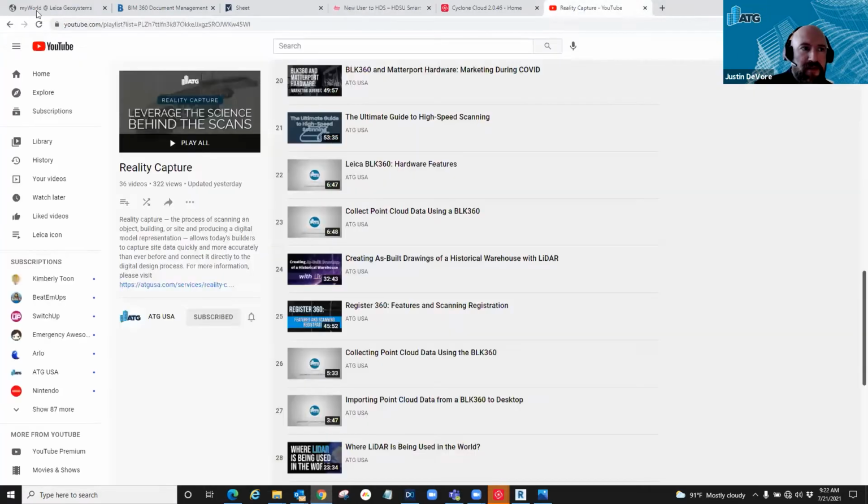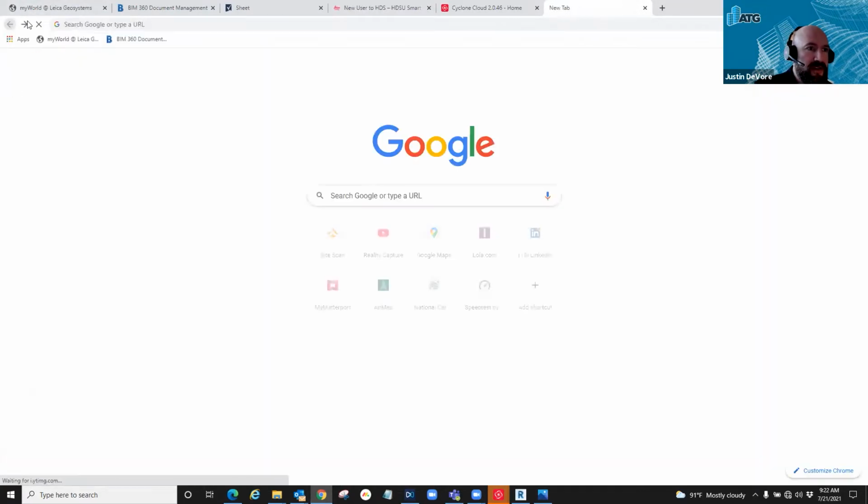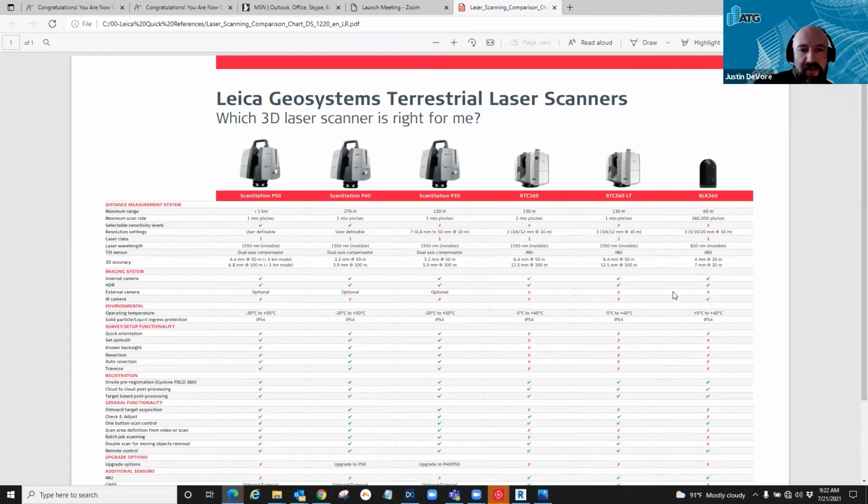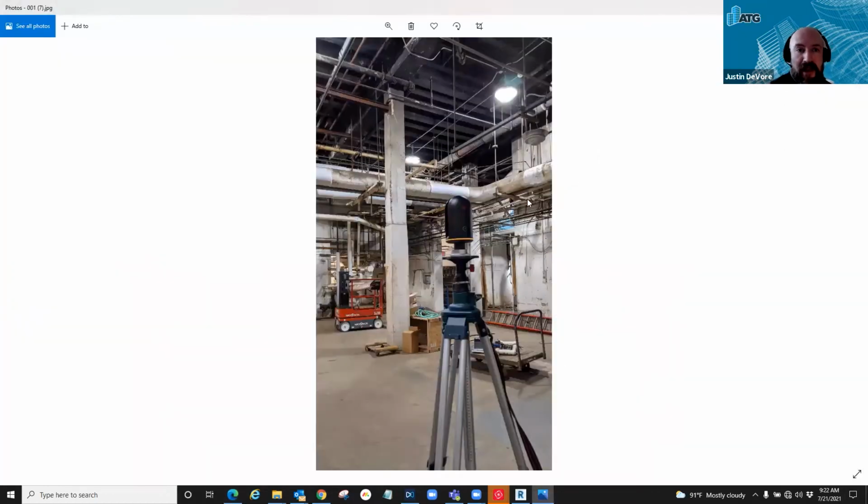I guess I could hit back over here. Oh, it's on this one. That's why I'm having trouble finding it. Okay, so we mentioned some of the resolution settings, or density settings, on there. Depending on what you're trying to grab, here's a good example of a boiler room MEP type project. Imagine the traditional way, there's no way to get all these measurements by hand, or you just have to document and draw as you go.